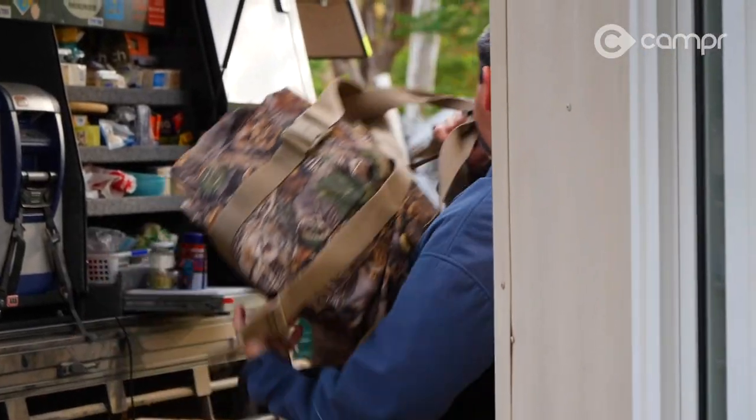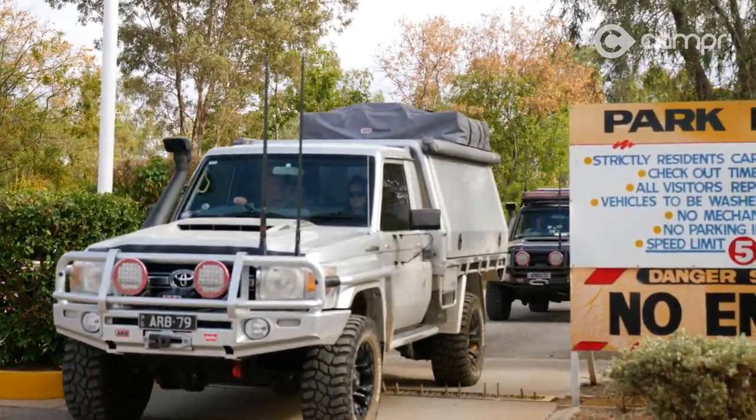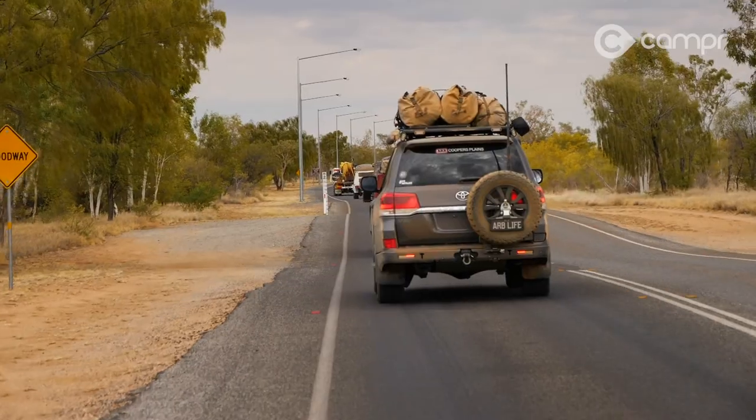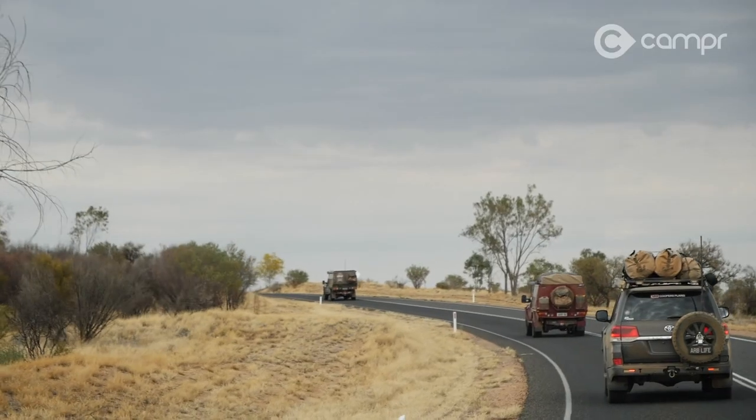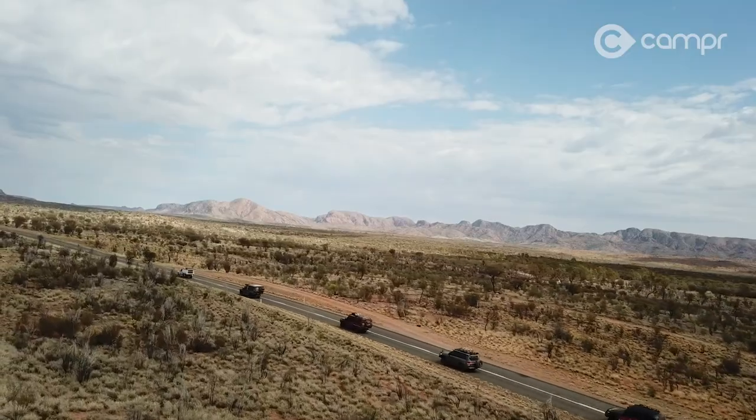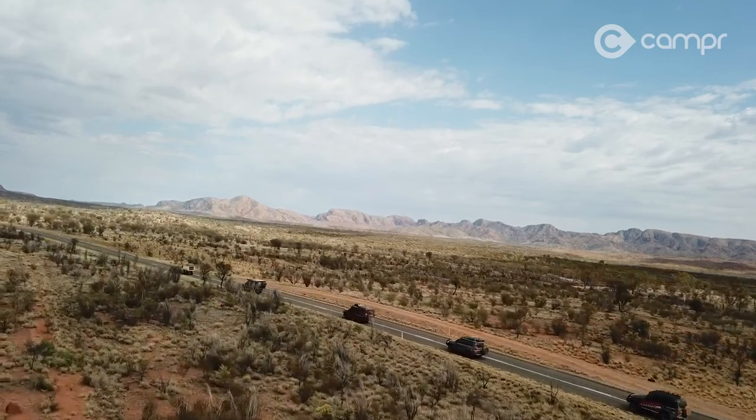This morning we depart the Alice and head for one of the Northern Territory's big ticket items, Kings Canyon, about 350 kilometres away. So it's a short hop by our standards and a day where we can take our time and take in the scenery, which is absolutely incredible.